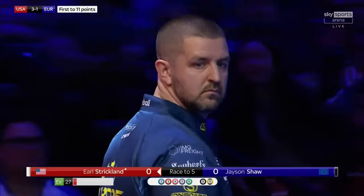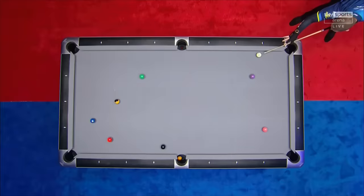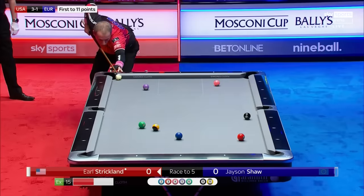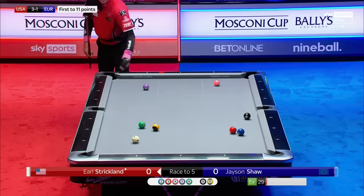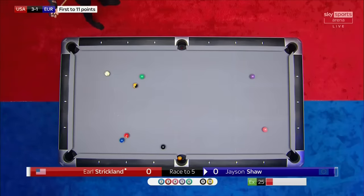Well, even if he did pot the ball, look where the cue ball's finished. Shaw's feeling it. He looked a little edgy yesterday, not himself. I thought he was going to come out firing. Still early days in this match, of course. That call could be asking for trouble.